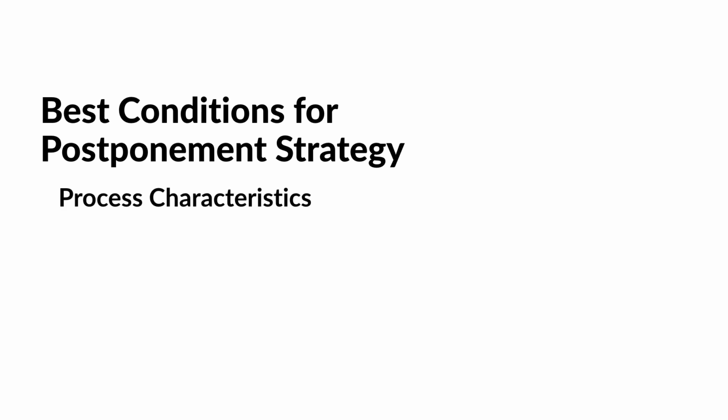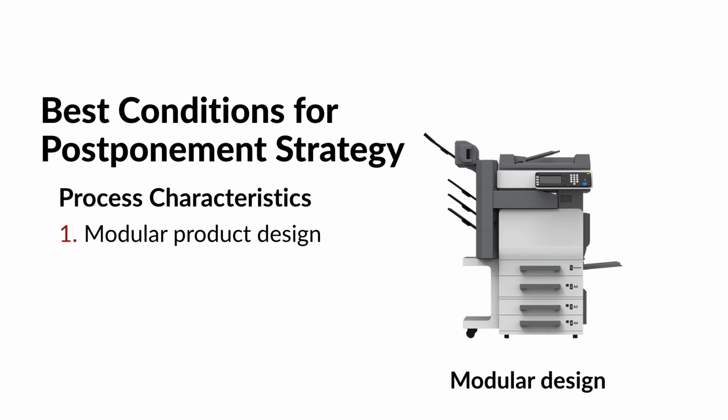First, your product needs to have modular design that enables customization without too much complexity. Think about the original HP example. If a highly trained technician had to spend hours taking apart the whole copier to install a US or European power cord, then it'd be cost prohibitive to postpone. However, if you have a modular design and simply have the consumer plug the proper cord into the copier at the final destination, then it's easy to implement.